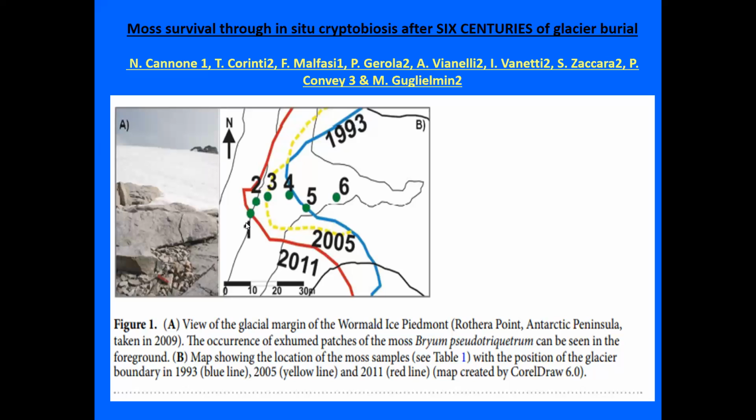And what they found underneath the glacier was patches of mosses. Now, as I said, they grow so slowly, barely a millimetre a year. So these mosses aren't new colonisations as the glacier moves back. These mosses were there before the glacier was formed, mainly made up of Bryum pseudotriquetrum, which we find across all the wet landscapes in Scotland. And basically, the green dots, they took samples of these mosses and aged them back to 600 years.